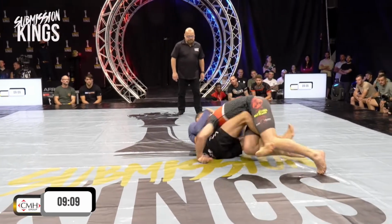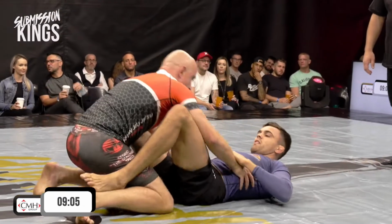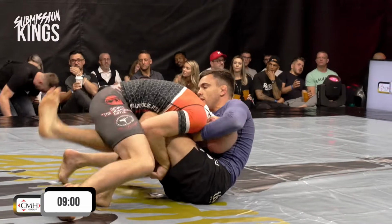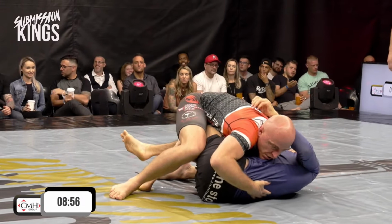Oh, yeah. Great little entry there. And I think this is where Cedric will be comfortable, on top, wherever he can, putting a bit of pressure on. Straight onto the guillotine there by Reece.